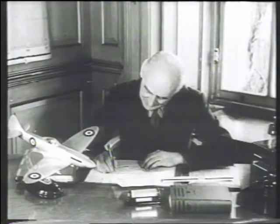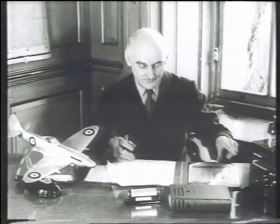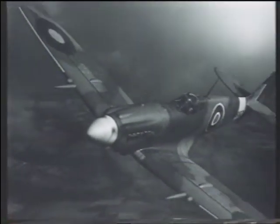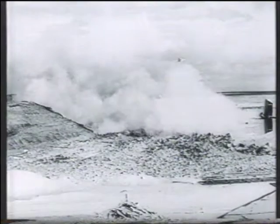By the end of 1943, Joe Smith knew that with the 60 series, the Merlin was at the end of its development. A new Rolls-Royce engine, the 37-litre 2,000 horsepower Griffin, was fitted to the Spitfire 12s and 14s. Just in time to counter the menace of the V-1 flying bomb.